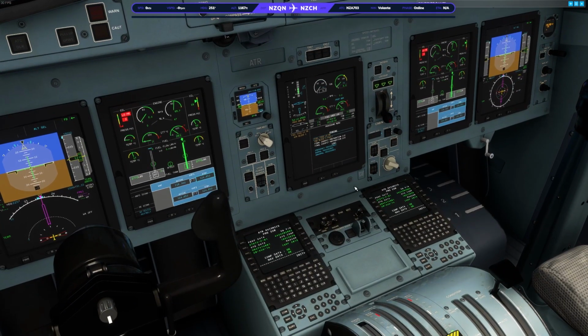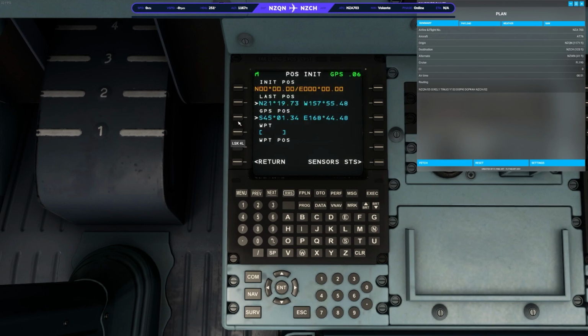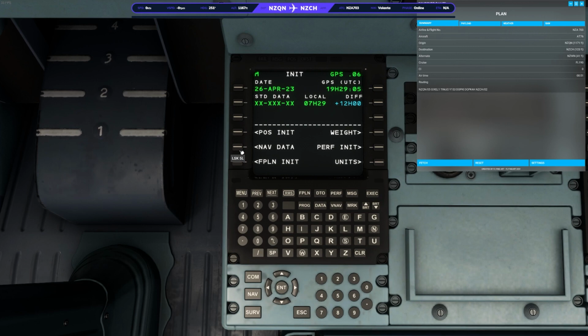Okay. Then we come down to the FMC. Now this is actually pretty nice that they've custom modeled this entire thing. It does cause the freezing issues, but I give them credit for doing this instead of just having a generic one like in the CRJ. So you'll do your position initialization like that. Don't have to worry about nav data.